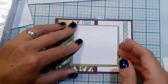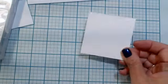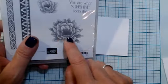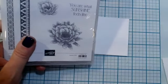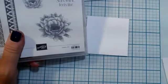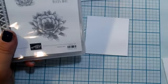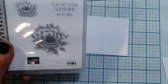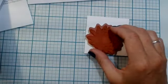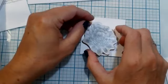Looking great, but I want to add some images to this piece of basic white. And what I found is I'm going to be using this large desert flower, and you can do it with the dauber if you like. I'm just taking a look to see if I have an extra dauber around, and I do not, so I guess I'm going to have to go with the single color. So I'm going to place it on top. Oh, let's flip it over. Oh my goodness, love that flower.